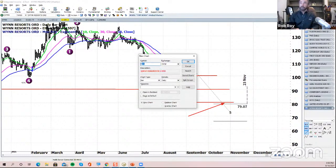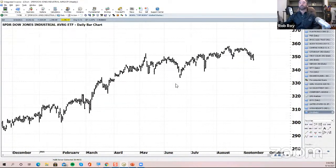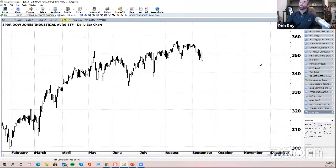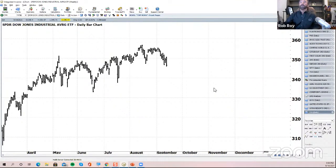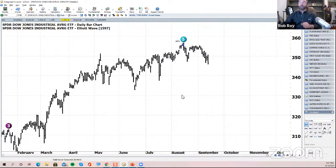Constantine says, let's look at the Diamonds. And I hadn't been looking at the Dow until you guys started asking about it. I hadn't looked at the Dow in quite a while. I've been pretty laser focused on the S&P and the Qs for quite some time. But the chart looks pretty similar now with what was going on with the Qs and breaking down very similar.